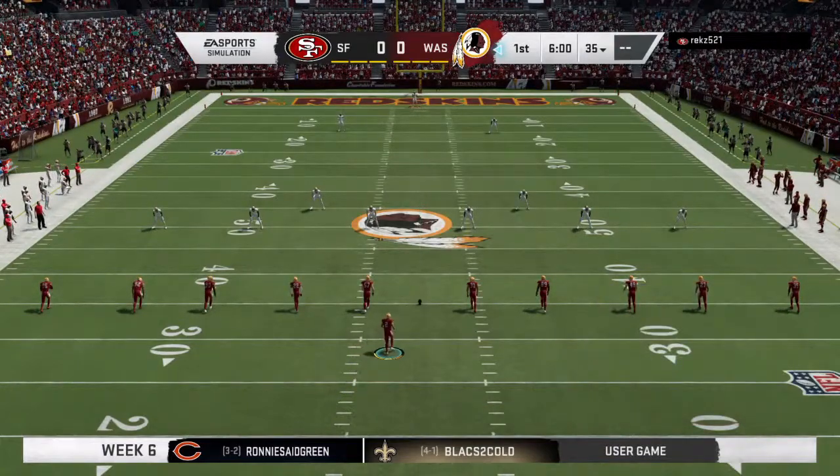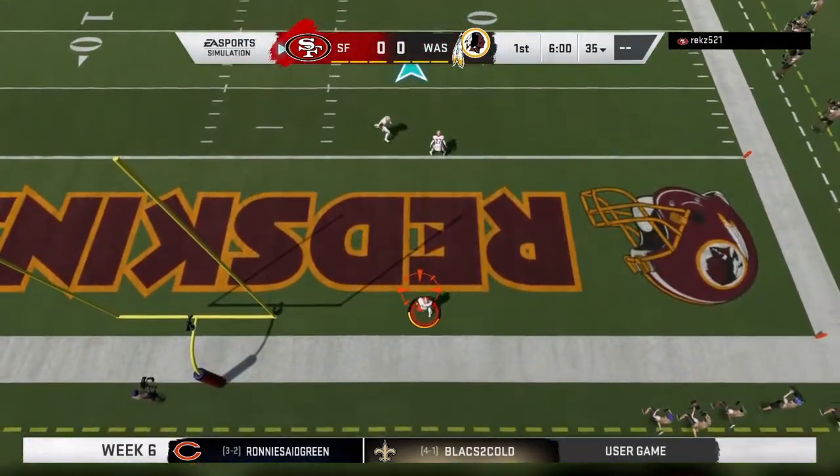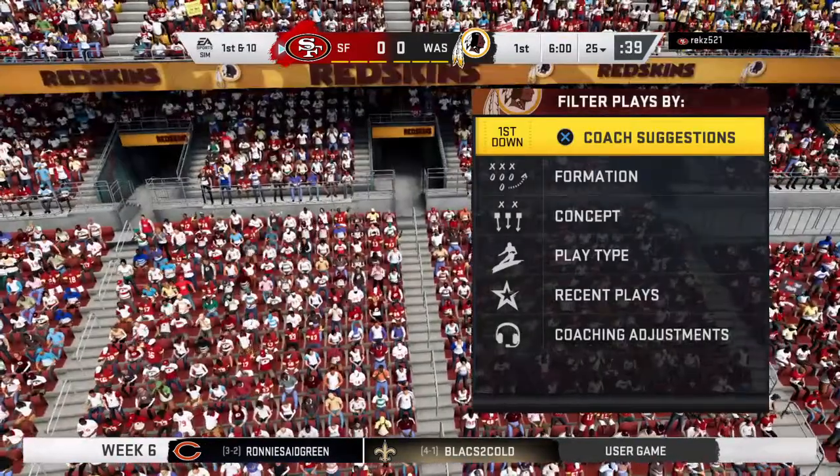Set to go now in Week 6 of the NFL season, and we are underway on EA Sports. And no return on this one as the fair catch is signaled for and taken.